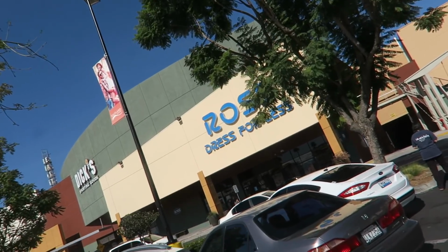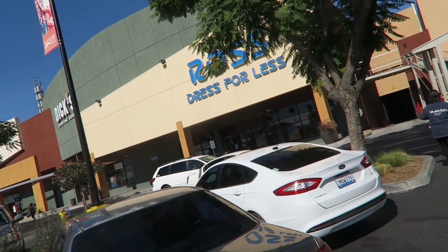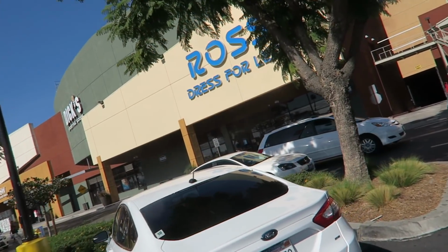But today I wanted to do something that I've been wanting to do for a while, and that's film a $100 Ross challenge. So let's see what kind of outfit I can put together. It has to be either $100 or less. I'm gonna shoot for less, obviously, because your boy is always saving. But Ross is back there somewhere, so let's go. So there's Ross right there, behind the tree. $100 or less. Let's go.